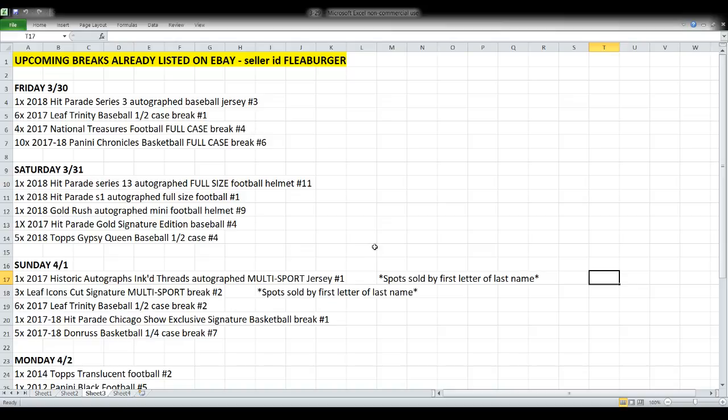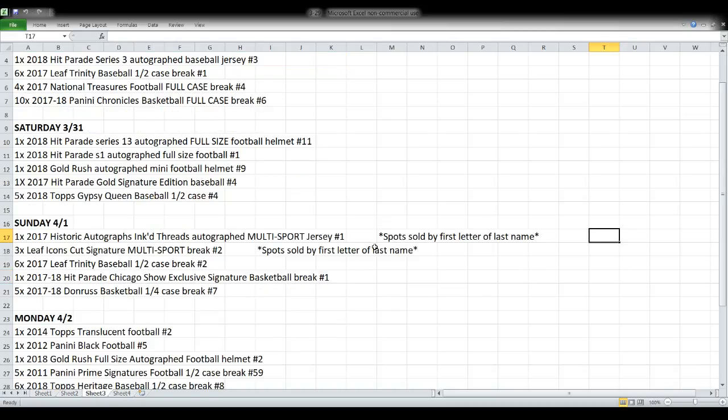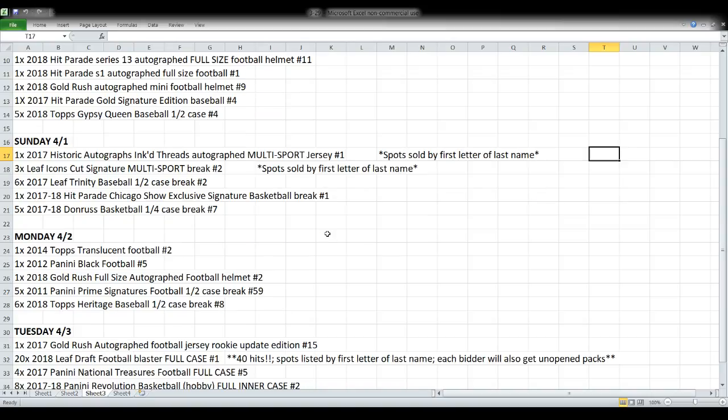So tomorrow night, we've got an autographed baseball jersey, a half case of Trinity baseball, which comes out tomorrow, Leaf Trinity. And that's the one that has the awesome patches in it. You know, Leaf has lots of different products, but that's a pretty cool one. A full case of National Treasures football and a full case of Chronicles basketball.